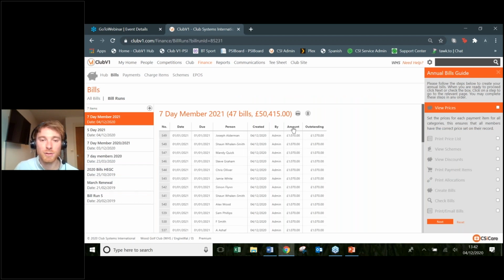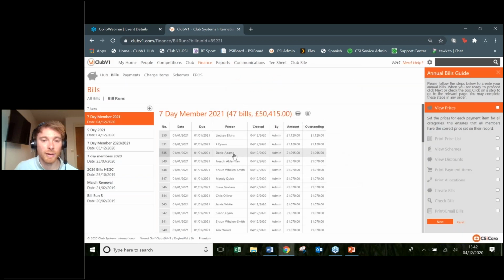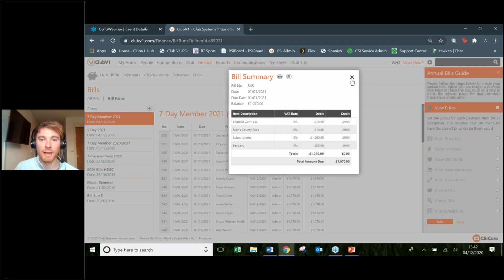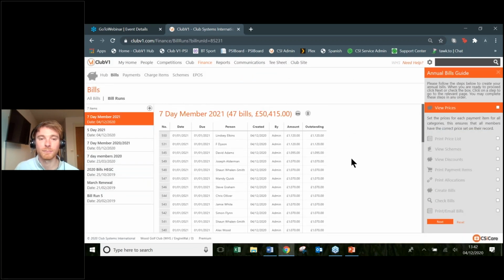Remember to click on the word amount and it sorts into amount order. Lindsay has got her lady fees, perfect. She's got a large locker again. Very happy with that. Just check a few others. Everything there looks good. Just check the bottom again. Perfect. So I'm happy with that.